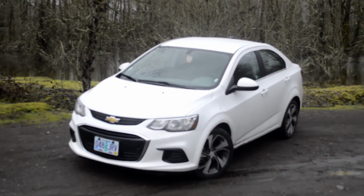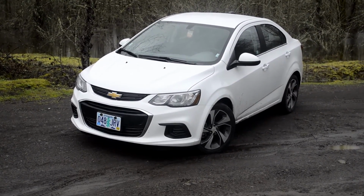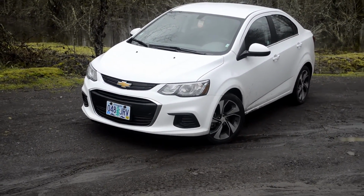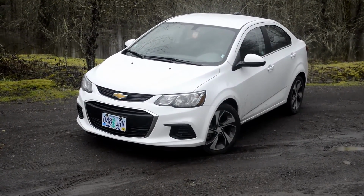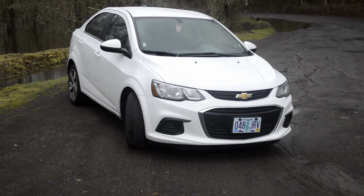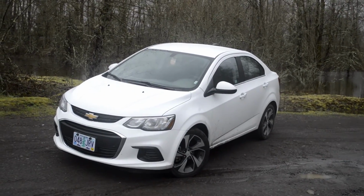They made the Chevy Sonic get like the typical Chevy look in the front with the more squarish headlights and then like the LED daytime running lights that's on the side there. Me personally, I like the last look better, but this look is starting to grow on me the more and more I look at it. So this is a Chevy Sonic Premier.